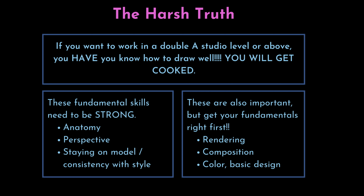So I cannot stress to you how important it is that you train your fundamental drawing skills. All of you can draw well. You all go to art school, or you are here for a reason. But the level that the industry is at right now, unfortunately, is really, really high, just because of the availability of tutorials on social media and online communities, which means that people much younger are getting good much faster, and companies hire globally. The competition is very sad, but it's really rough.